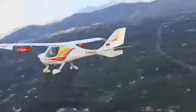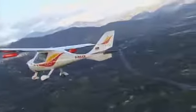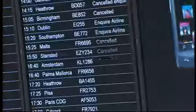The equipment being tested on this aircraft won't eradicate the volcanic ash problem, but it should keep more passenger planes in the air. Because the data it's gathering is more accurate than the vague information which forced thousands of flight cancellations in the past 2 years.